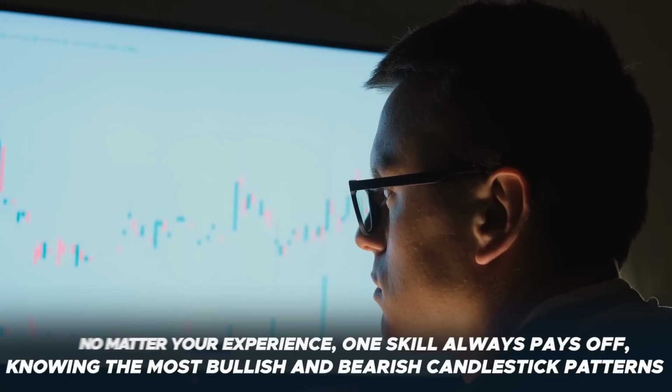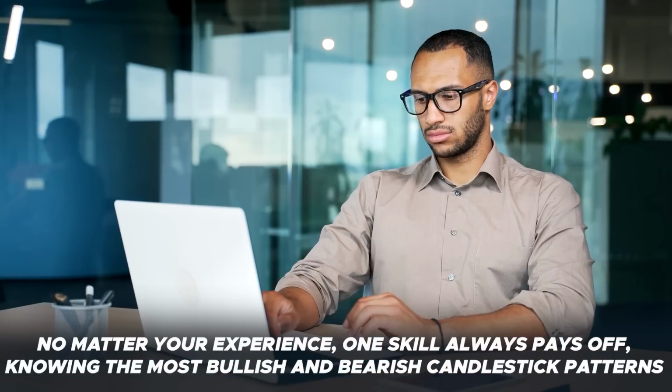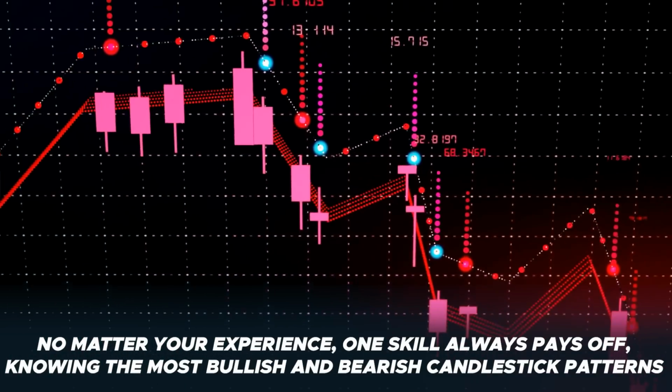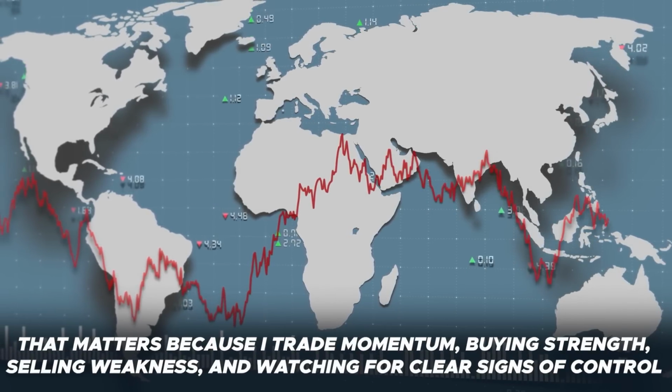No matter how experienced you are as a trader, whether you've been trading for years or you're just getting started, there's one skill that's always worth sharpening, and that's understanding the most bullish and bearish candlestick patterns. I use candlestick patterns every single day as part of my analysis, and over time, it's become second nature to me, which means I don't even need to think about it consciously. I can just glance at the chart, I see the pattern, I immediately get a feel for the strength or weakness behind the moves.